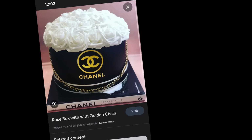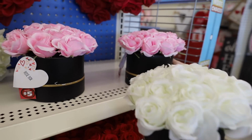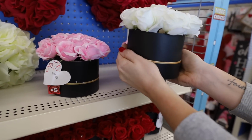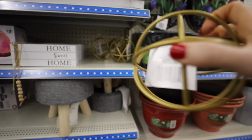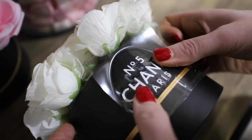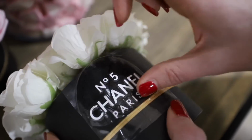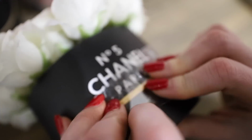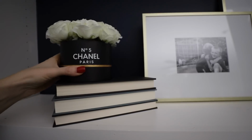And now you're about to see why I'm so excited. Look at these Chanel flower boxes. These retail for $100. And this year, the Dollar Tree has ones in the Valentine's Day section. They're marketed as Valentine's and labeled as a rose box, but look what you can do. This is so easy. I just printed this out using my Cricut with the Chanel Paris logo. You could also just print this out on plain paper and stick it inside. This gives you that high-end look, and I spent under $7.